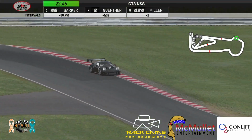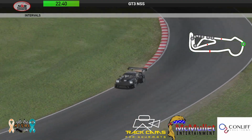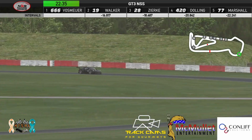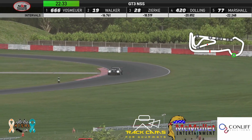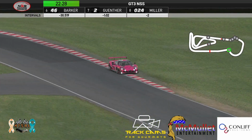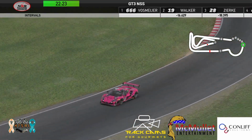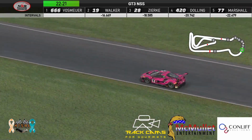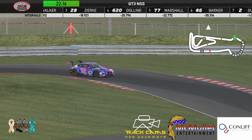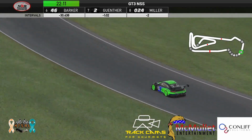Just overdriving the corners is so easy here. Getting into the turns too hard, getting off the turns too hard, sends them off track. Surprisingly, right now, the drivers with the most off-track incidents: Avery Walker with 6, Adam Barker currently has 8. Max Gunther has 7, as does Jason Miller.